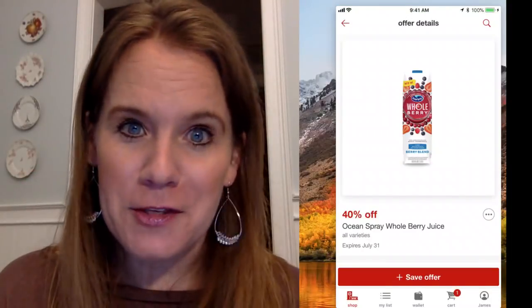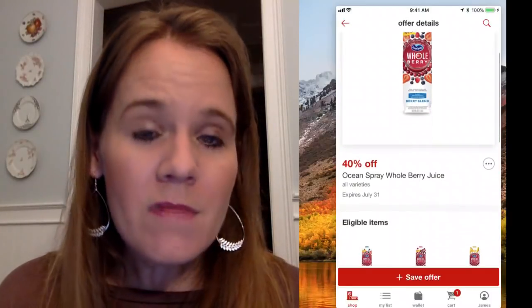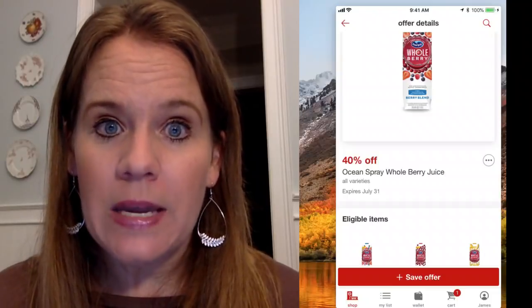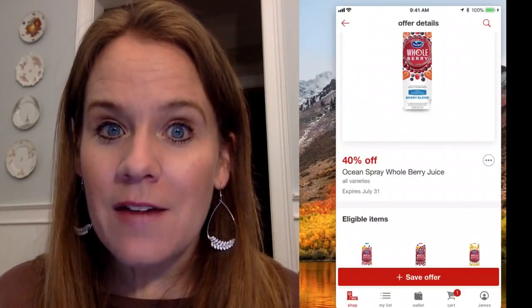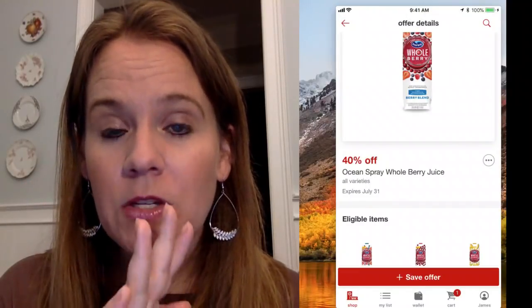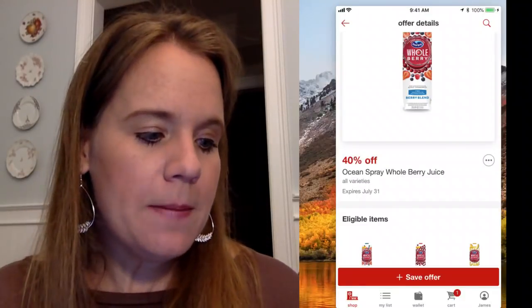I have never had this juice in my life, but I get home and I decide that it's amazing. Then if I come back into the store before it expires, which is next week, and I buy 3 more, I'm still going to get that 40%. It's still in my account. So you have 4 times to use it, and it does not have to be in the same transaction. So a little tip there.